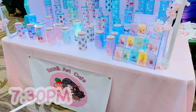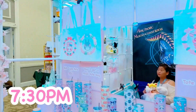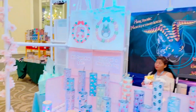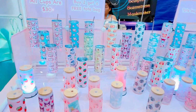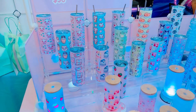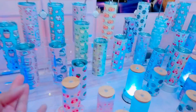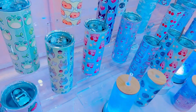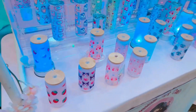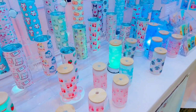Okay, 7:30. This is pretty much the result for day one. It went pretty well. I sold out of my Kirby tote bag, which used to be over here. And then this is the remaining of the cups. It looks pretty sparse. I actually sold out of all of my new designs. I had a Halloween cat, a fall one, and a BTS one, and they all sold out, which was awesome. And then my cups are looking pretty sparse here. I need to fill them out, but I sold a lot more than I thought I would.